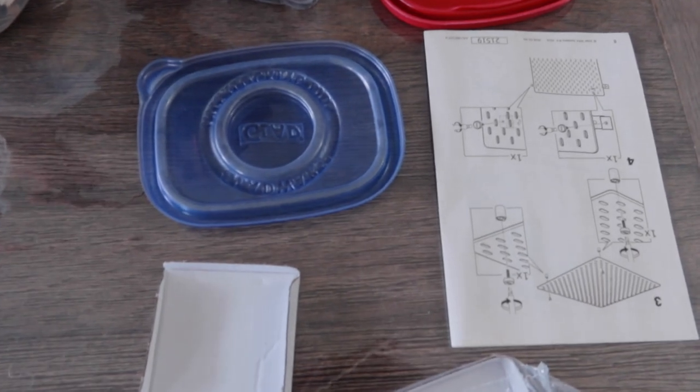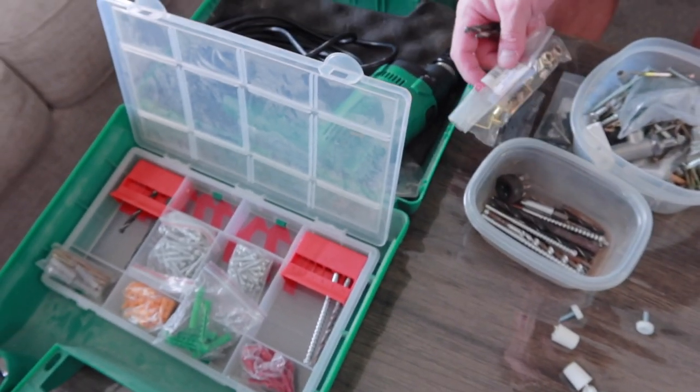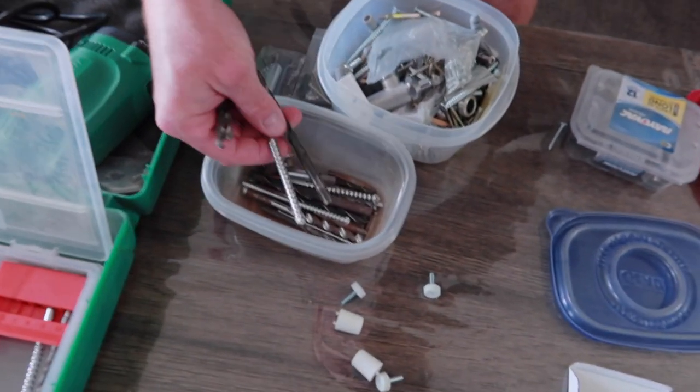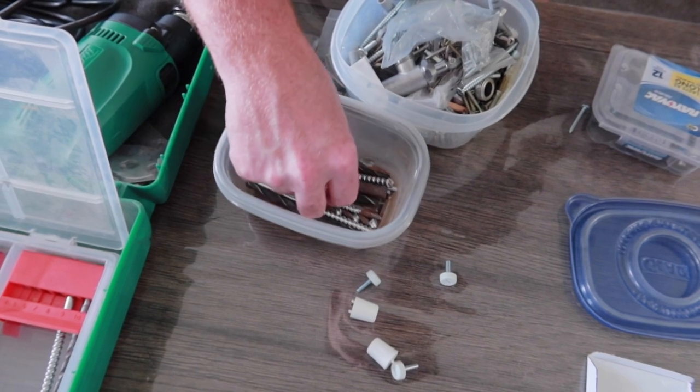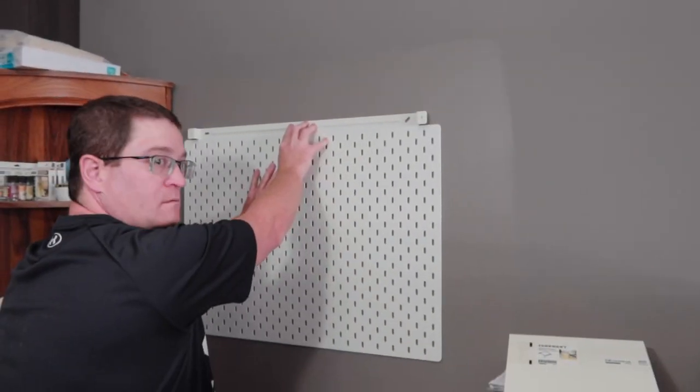No, they did not provide wall screws. No wall screws, so we are on our own. Looking for the right screws. Right tool. Right tool. Looks right to me though.